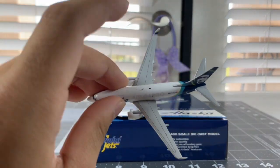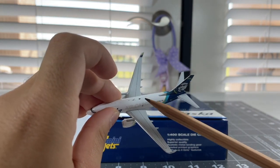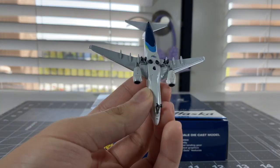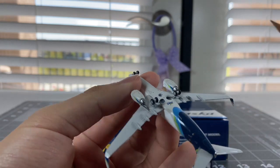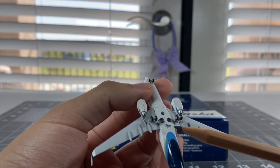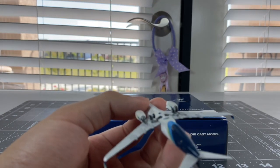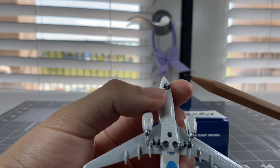So here's your top view with your single antenna. I still don't know what this black part is, so if you guys can let me know in the comments, feel free to do so. Anyways, here's your bottom, if I can position it correctly. There it is, your bottom with your stand hole right there. I've got to say, Gemini does have a very nice 737 NG mold. And there's your GeminiJets logo right there. And that should say 700.